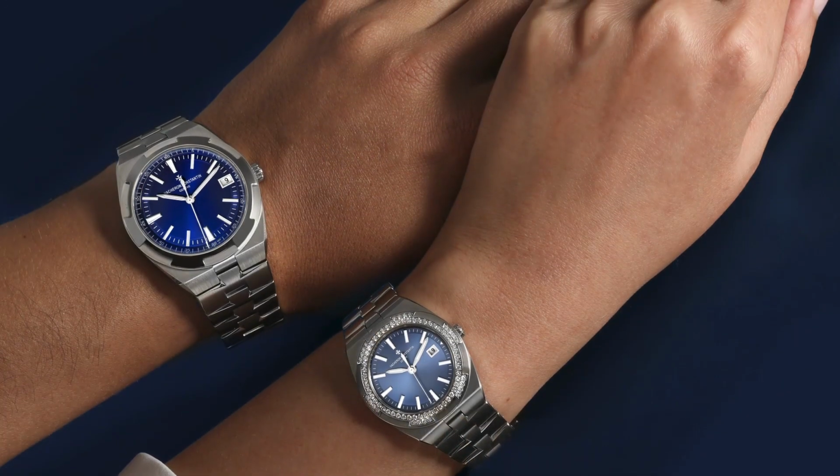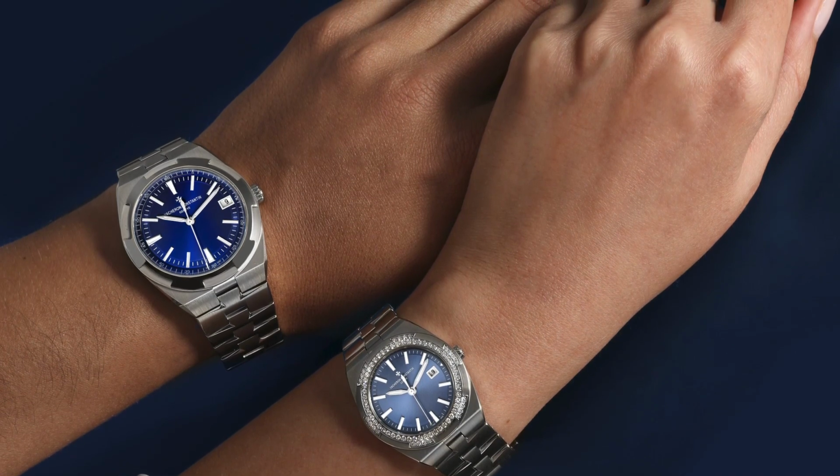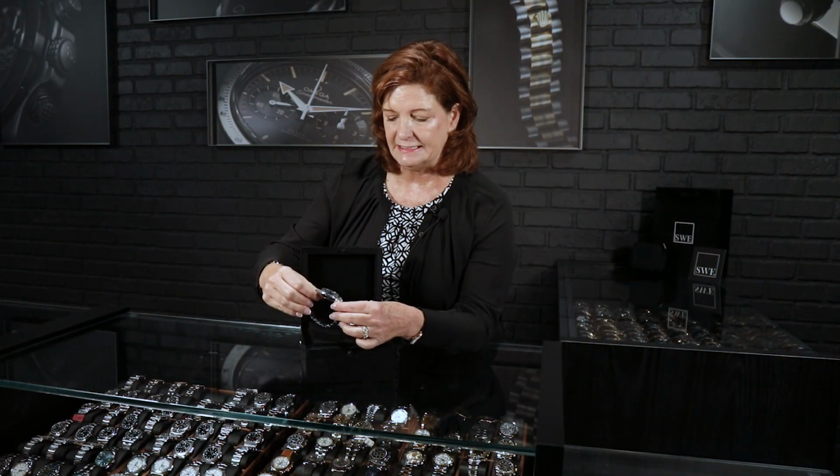And the Vacheron Constantin Overseas is stunning, and it was introduced at that time frame. It went through several different phases and iterations. This is the most current one. I'm going to talk to you about it in detail. But when it was first introduced, of course, steel. They did have the bezel.